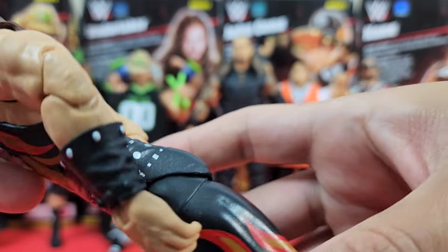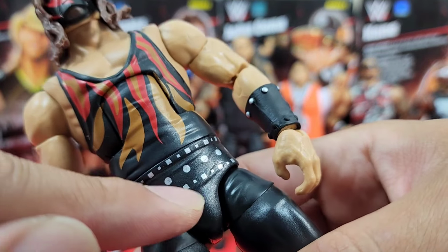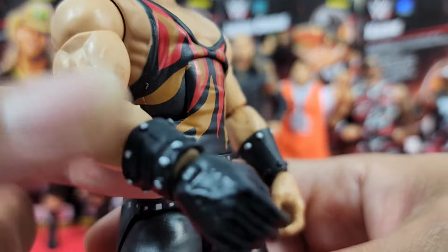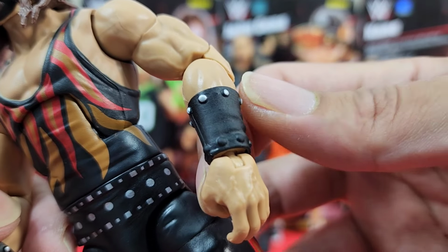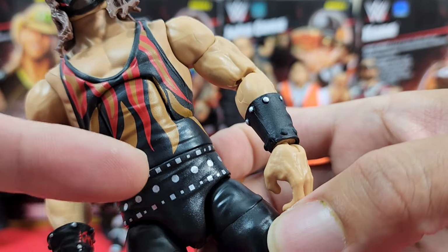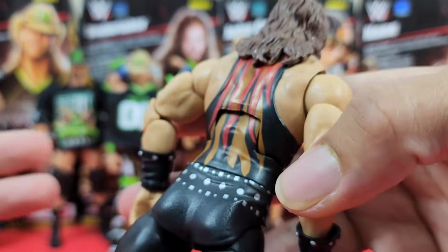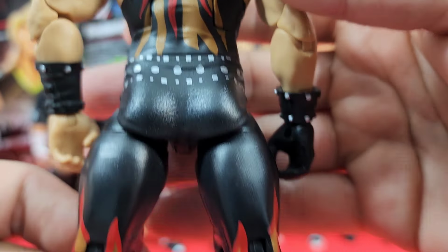I like this. For future reference, Mattel, if you guys are watching, listening, I would love to see this belt tooled, kind of like what we're seeing right here with the actual gauntlets. These are separate pieces in their own right, and it is pinless. So as far as that goes, definitely future figures, give us tooling on the belt for Kane. I don't care if it's the Ultimate Edition figure or Elite, but it's got to happen.